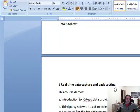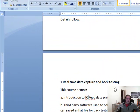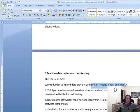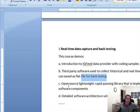Real-time data capture. This is not an easy step. So what I introduce here is IQFeed. IQFeed is one of the most popular and most affordable data providers out there that enables you to capture both historical data and real-time data. And I give you a basic introduction to it with some working code samples in the video. I also show you my choice of third-party software that I use that collects the historical data or real-time market data, and that can be saved in a flat file, specifically a comma-separated value table or file.